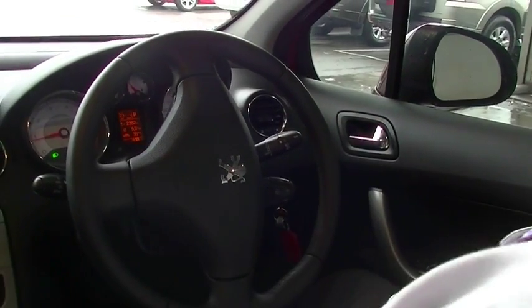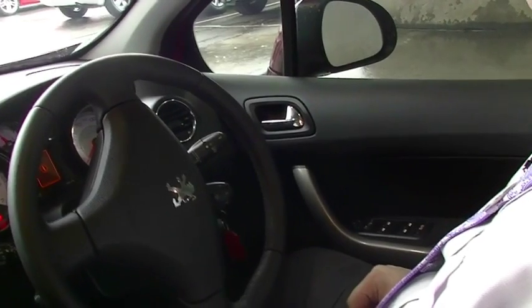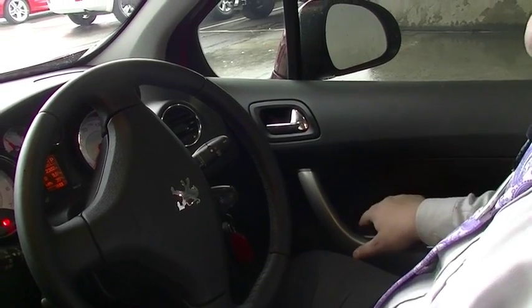On the right-hand side here on my door, I've got a button here that says no play with the window, so my cameraman's not allowed to play anymore. That's the doors, sorry. Power windows here, and then your mirror controls, of course, for the power mirrors.